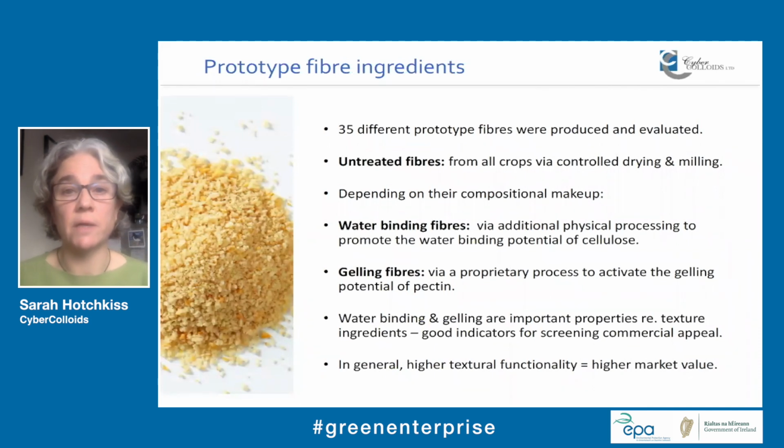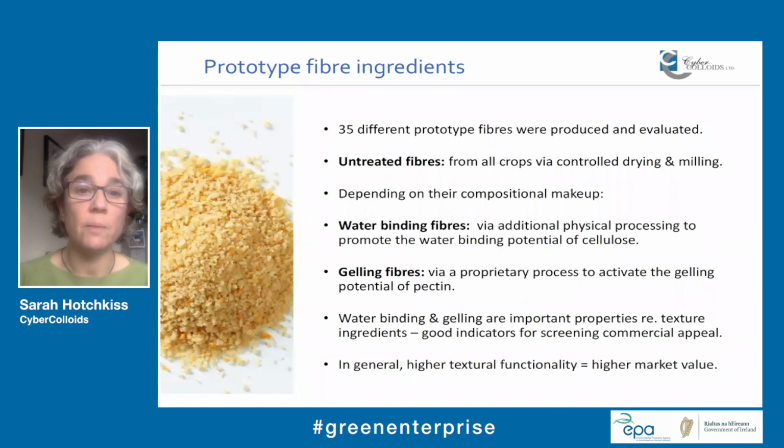So we took the 14 key crops that we'd identified, and from all of those, we produced some prototype fibres. For all 14, we essentially just dried and milled them to produce untreated fibres. And then, depending on their compositional makeup, we applied some processing. To produce water-binding fibres, we used physical processing to promote the cellulose component within the biomass. And for gelling fibres, we again applied some processing to activate the gelling potential of the pectin. Now, water binding and gelling are important properties with regard to texture ingredients, and they're very good indicators for use in a screening study such as this. We could look at different fibres and evaluate them for their commercial appeal. And in general, the higher the textural functionality, the higher the market value.